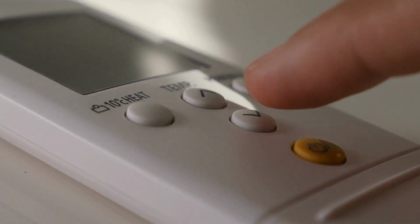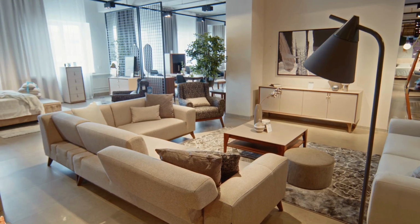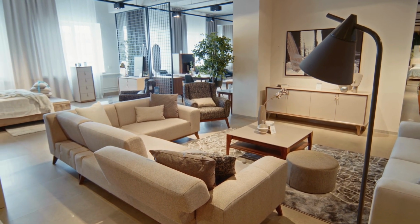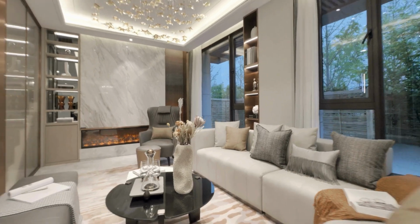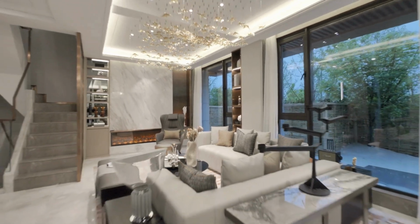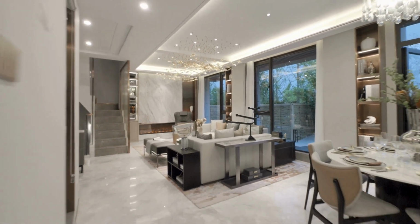So the question we're going to answer now is, do landlords need to provide you with an air conditioning unit? If you're living in a hot climate or summertime when it's hot, a question you might ask yourself is, does the landlord need to give me an air conditioning unit?